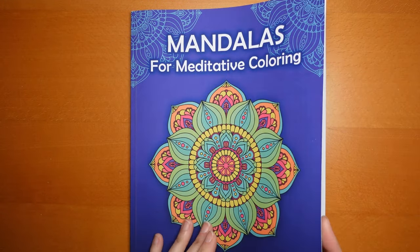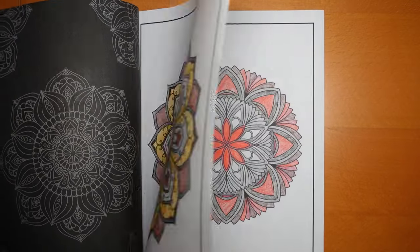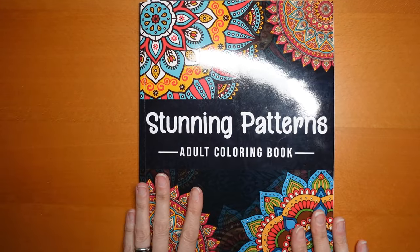Mandalas. That one was done with polys. But this one says Bambinos, and it gives a completely different colour cube card to the one that I found. But I don't know. Now this one, Stunning Patterns.